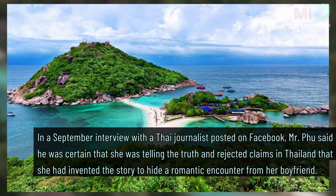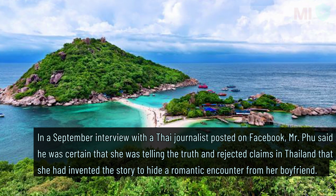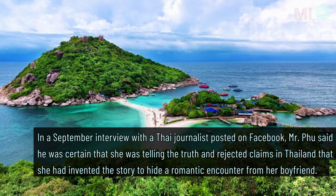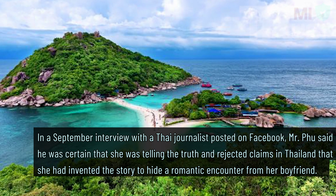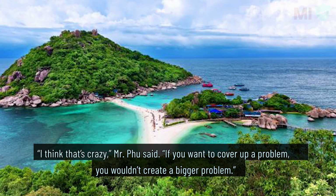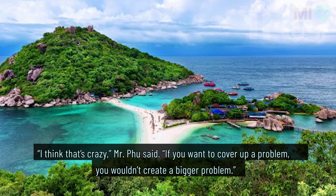In a September interview with a Thai journalist posted on Facebook, Mr. Fu said he was certain that she was telling the truth and rejected claims in Thailand that she had invented the story to hide a romantic encounter from her boyfriend. "I think that's crazy," Mr. Fu said. "If you want to cover up a problem, you wouldn't create a bigger problem."